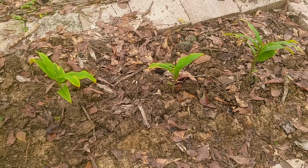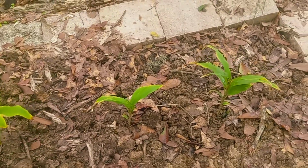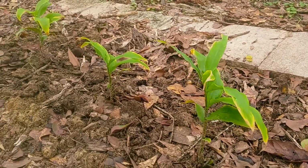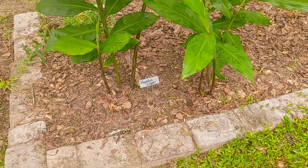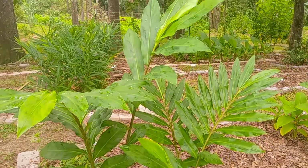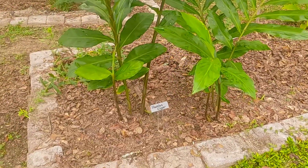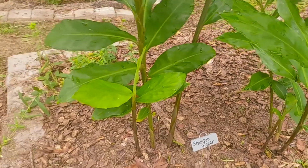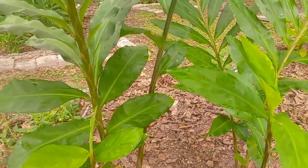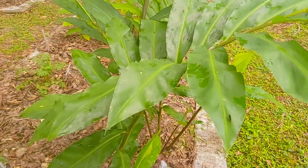This is the Japanese ginger. So far it has not bloomed. And this is the shampoo ginger, and it has gotten huge. And it's even putting out new babies. Both plants are. But I still don't see any flowers. I don't know if it takes 2 years to get a flower.